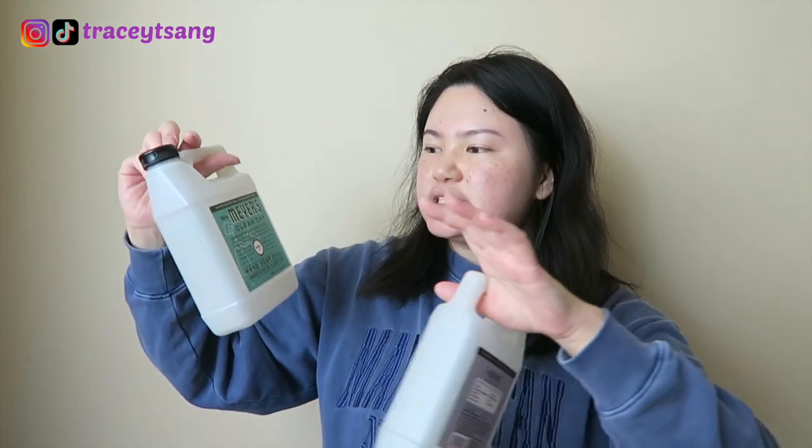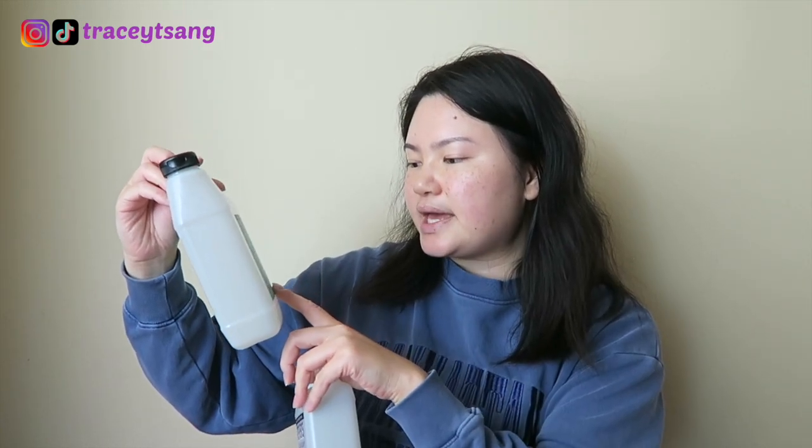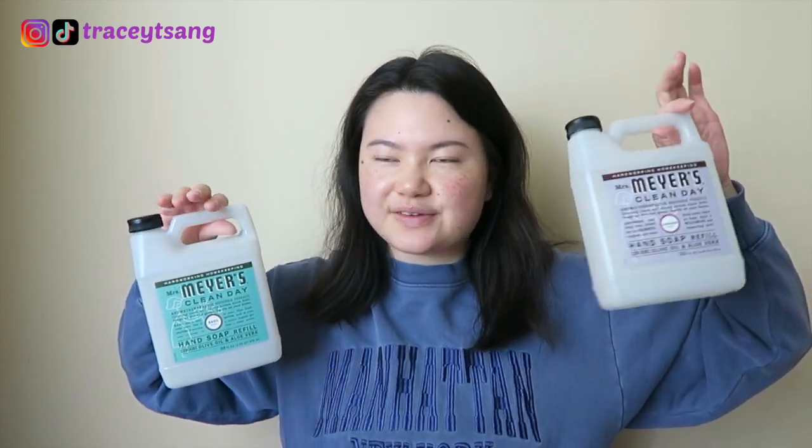Okay, next we have these two. I'm pretty sure I talked about these before. This is the Mrs. Meyer's Clean Day hand soap. This is in a basil scent, and this one is in lavender, and I absolutely love using these two, but I do prefer the lavender more. This is more my type of scent.